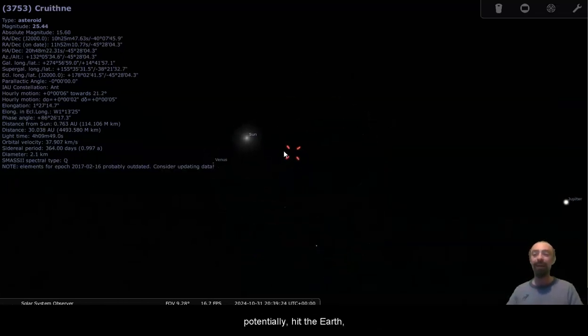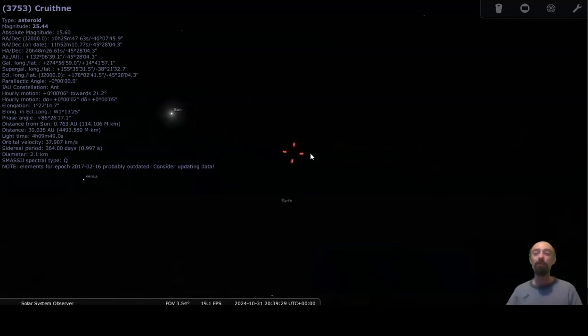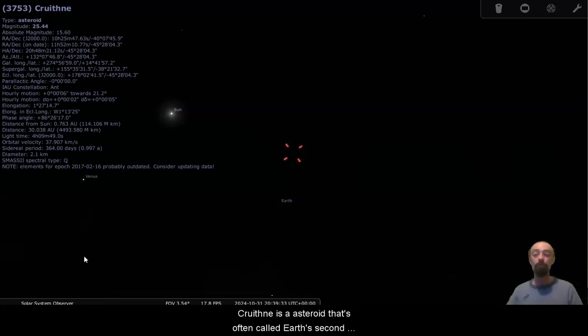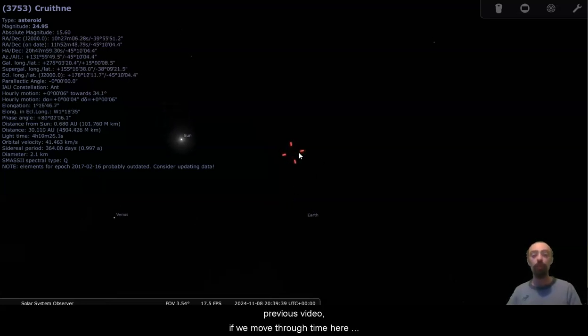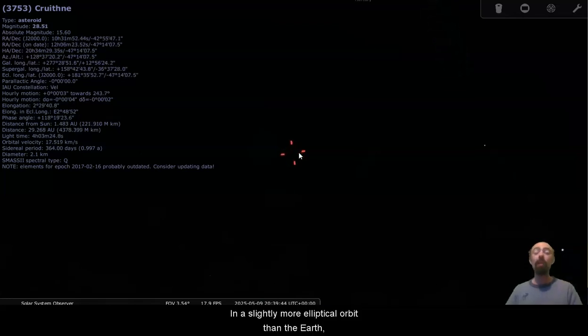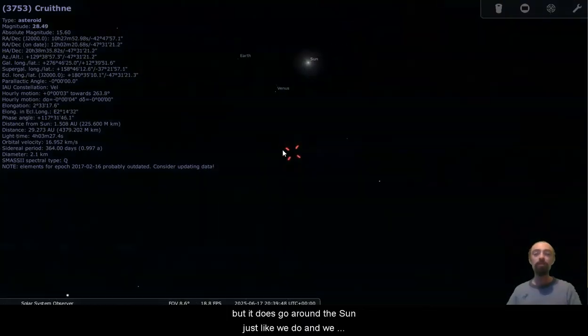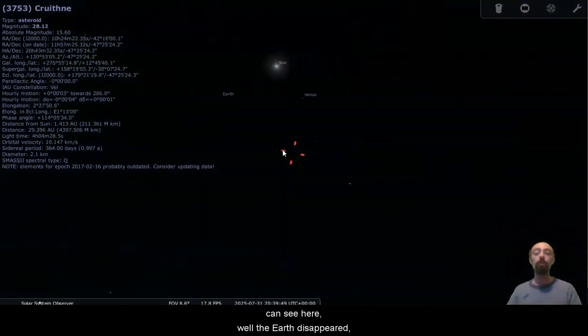Now, Carini doesn't have an orbit coming up for it either. Carini or Crinia. Crinia is an asteroid that's often called Earth's second moon as well, and I called it Earth's second moon in a previous video. If we move through time here, you can see that Carini is orbiting the sun, and it orbits the sun in a slightly more elliptical orbit than the Earth, but it does go around the sun just like we do.